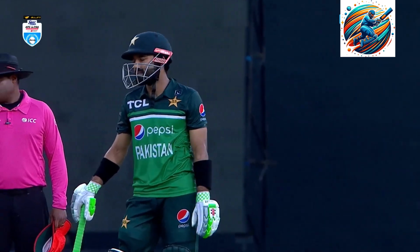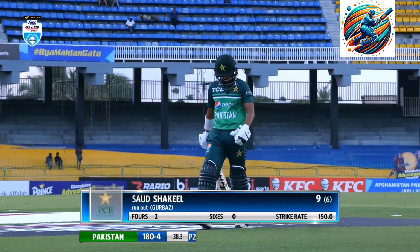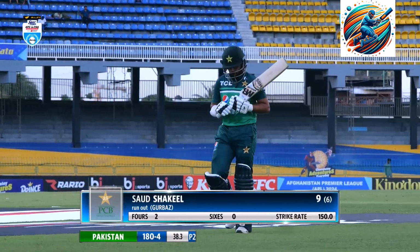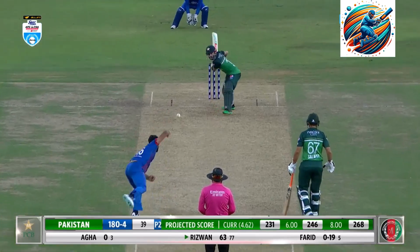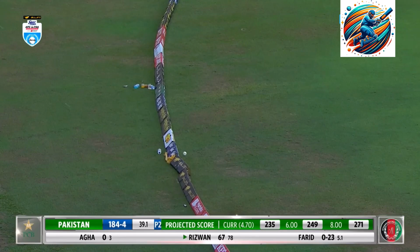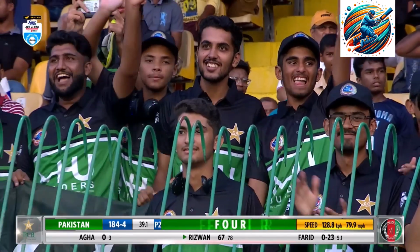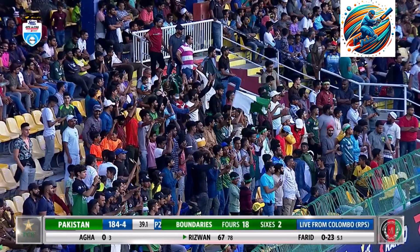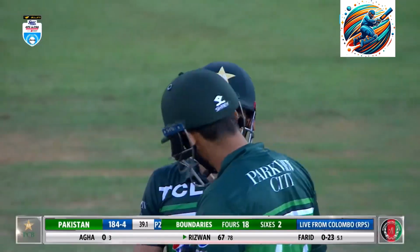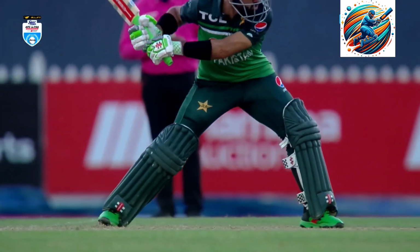Unfortunate end, because he had a lot to offer, especially against spin. Gone for 9. It's 180 for 4. That's gone through. Well hit, well struck by Rizwan. Tempo is up as far as he's concerned. He's played some lovely shots and was calm early on when not a lot was happening, and his pace has picked up. This is becoming an excellent knock now.